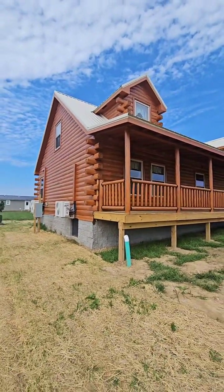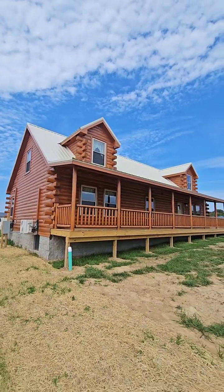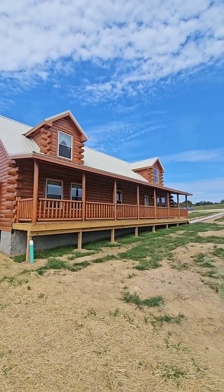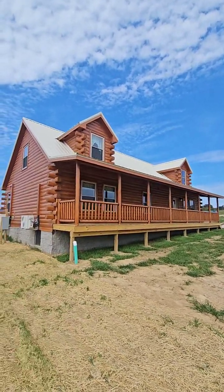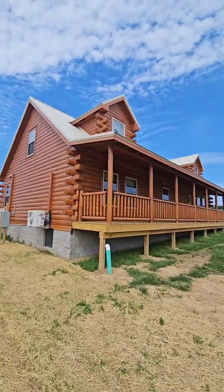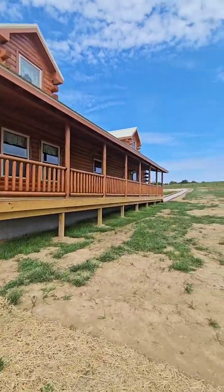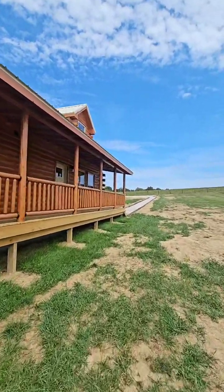Look at this. Absolutely beautiful. Yep, we got the decks on them too. Just a beautiful cabin, guys. These start at $380,000 and go up from there depending on where they're going. Let's go inside.